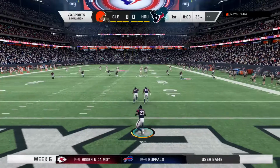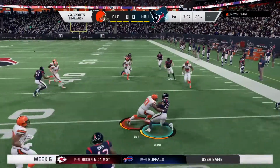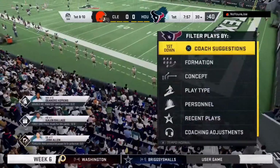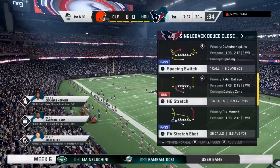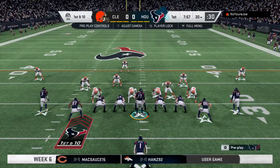EA Sports. This is fielded a couple yards deep. And a nice return sets him up pretty good here at the 30-yard line. So 1st and 10 now from the 30.